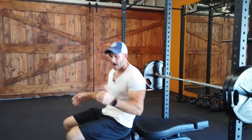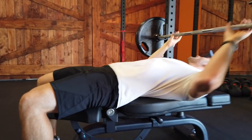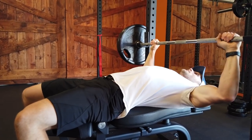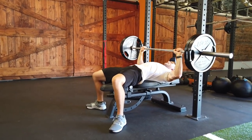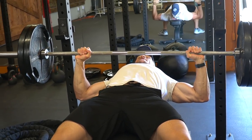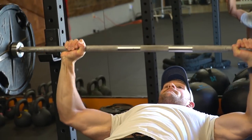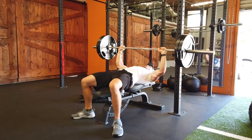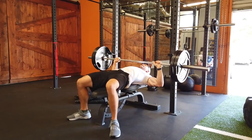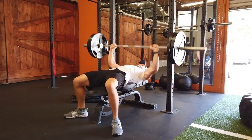So at the bottom of a movement, we have what's called the amortization phase. And physics tell us that at the bottom of a movement, energy dissipates. So it looks like this. Here's our eccentric phase on the way down. Down, down, down, down, down, down, down. Here's the amortization phase, in between down and up. So concentric phase, eccentric phase, concentric phase. At the bottom of the movement, this amortization phase, we lose power, it dissipates. So we wanna keep that quick. We actually wanna power through it. We wanna be more like this.